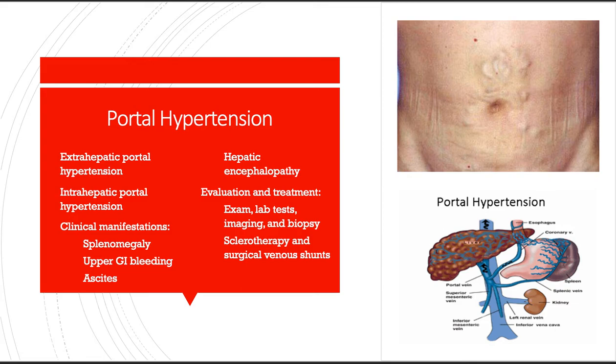And so, with that, the number one thing is finding out the cause. Okay. Got to figure out what caused the portal hypertension. It could be a congenital heart problem. Because remember that if the heart isn't pumping correctly and the right side of the heart fails, then it's going to back up into the liver. And so that could be a cause. Fix that. Fix the portal hypertension.